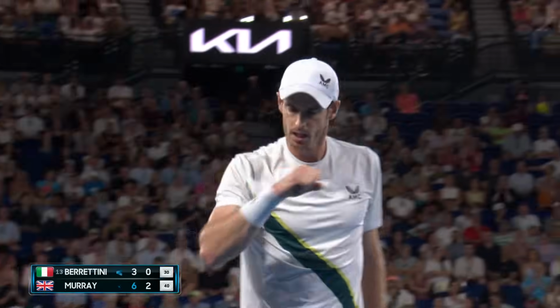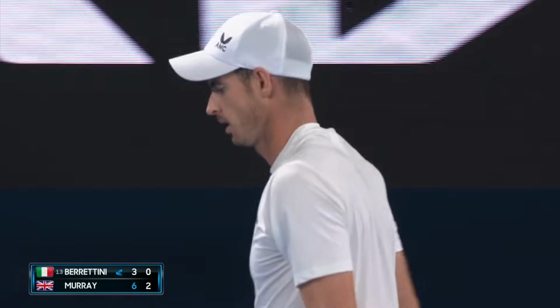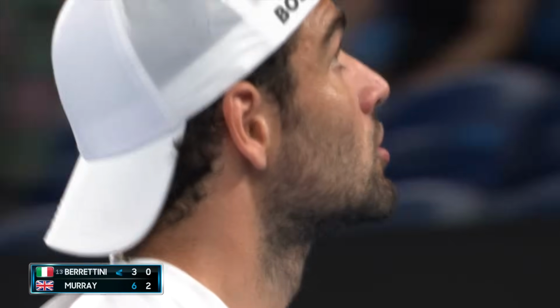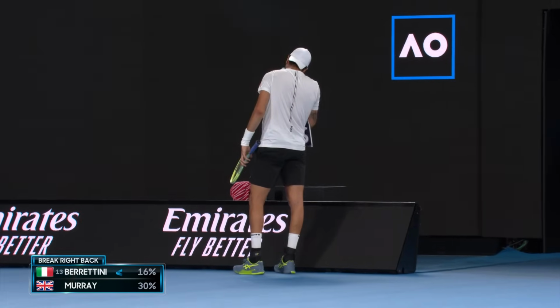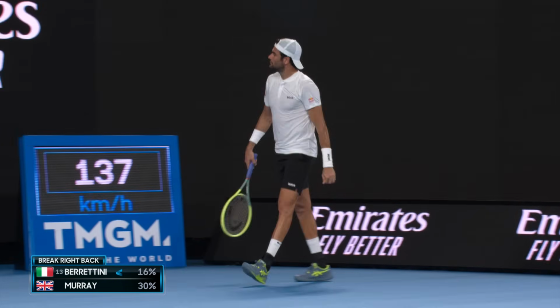Murray. Murray leads 2 games to love. Problem mounting here for Matteo Berrettini. Look at this as well. He doesn't do a great job of getting that break back.